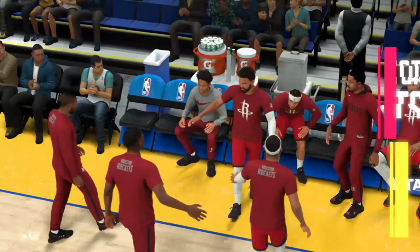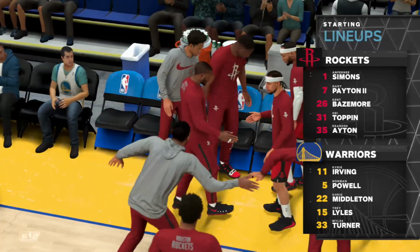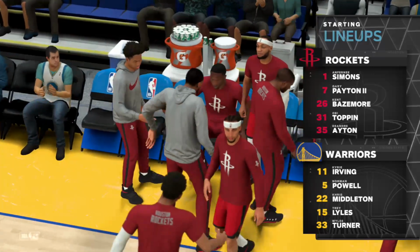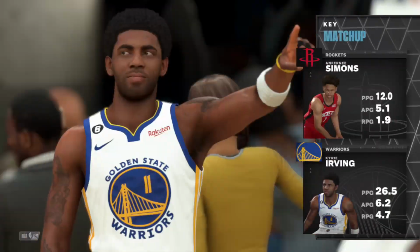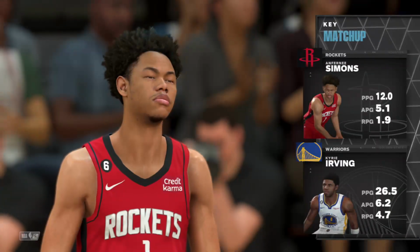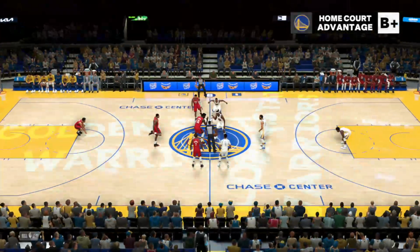Now let's take a look at the Rockets' opening lineup. They've got DeAndre Ayton topping out there with Kent Bazemore. Then there's Anthony Simons, and it's Payton in at the 2. And for the Warriors, Trey Lyles is out there with Miles Turner. Then it's Norman Powell. Then it's Chris Middleton, and it's Irving in at the point guard position.